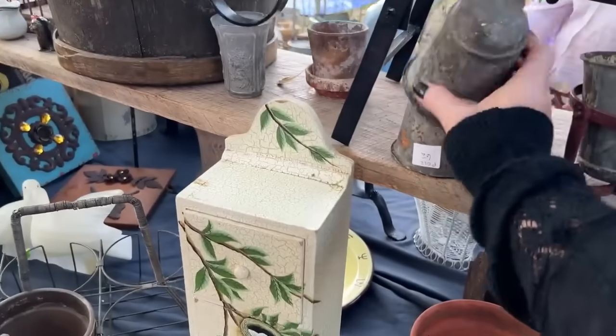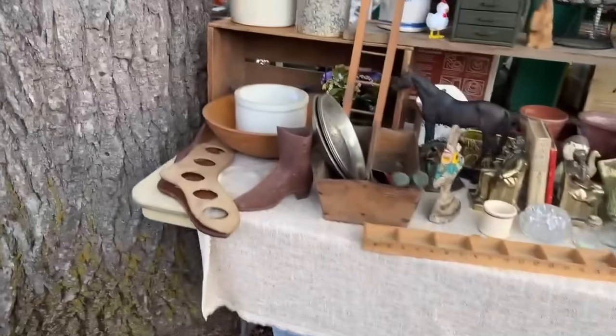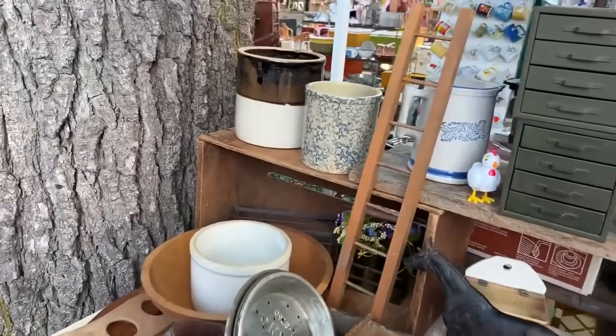38 in that one. 68 on that. 68. A little wonky. They're old. I'd be a little wonky too. Those are cute little tin pieces. See if I can find multiple. See if she'll make me an offer.